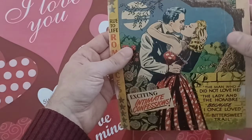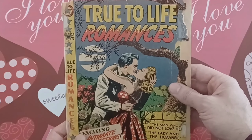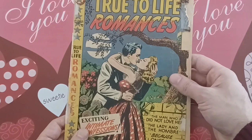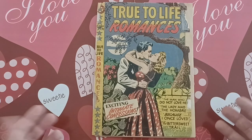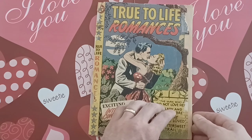The pages are complete. But it's just beautiful artwork. Had to get it, literally $2, so I couldn't pass that up. I don't know if the shop owner knew that they had a Golden Age book at hand, and a rather rare one. But just look at how it presents, how it shows. Exciting, intimate confession. Might be true stories, as the title mentioned.